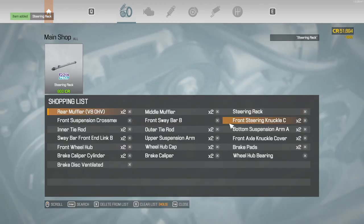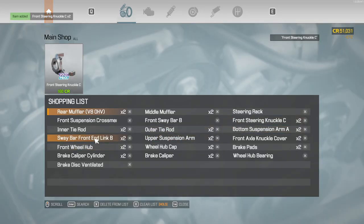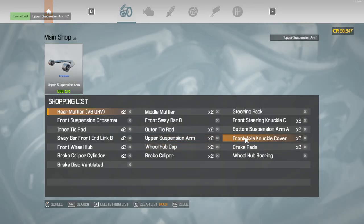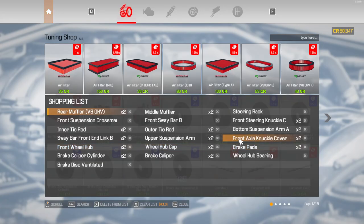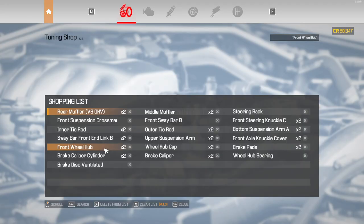Steering rack. This one, yes. This one, we need two. Inner tie rod, two. Outer tie rod, two. Bottom suspension arm, two. Because we are basically changing everything. From excellent power. I think. Wait. From excellent power. Oh, nothing. No. Okay. No, then.